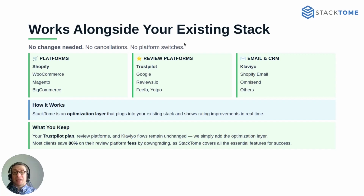And on top of that, because we replace a lot of parts that you usually pay for, like enterprise plans, clients tend to save up to 80% of review platform fees.